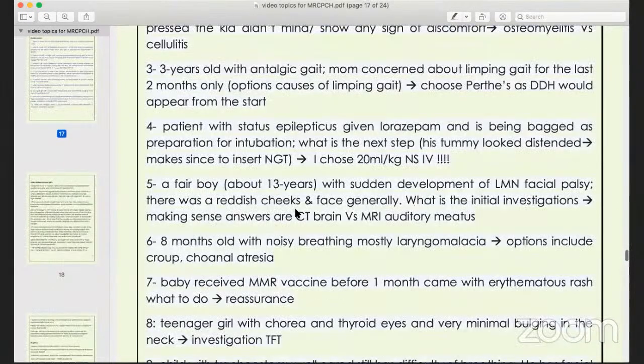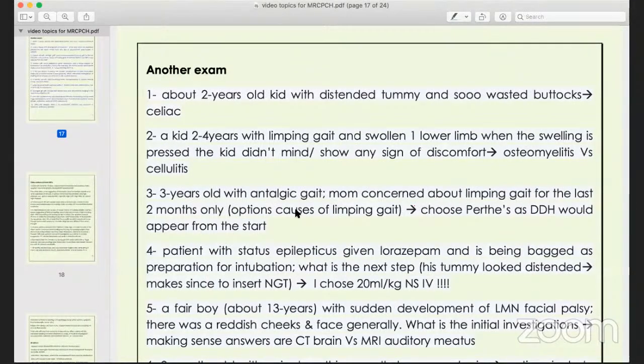Another exam: a 2-year-old child with a distended tummy. So wasted buttocks, celiac disease, yes. In Bangladesh, or in Asian countries like India and Pakistan, we will say this is malnutrition, primary protein energy malnutrition. But in the UK, they will say it's celiac disease.